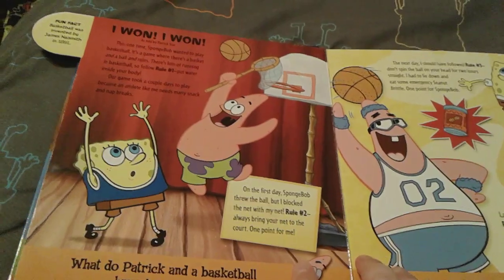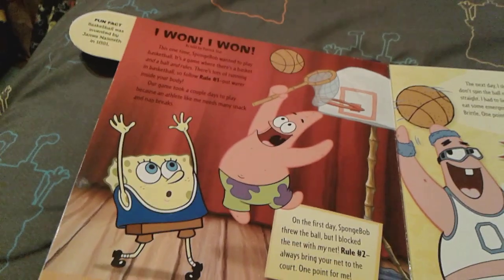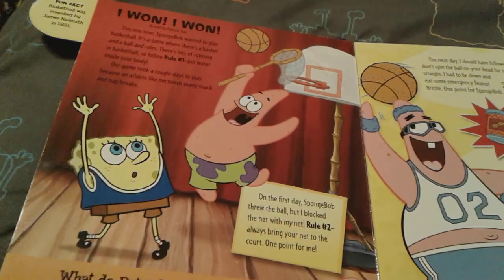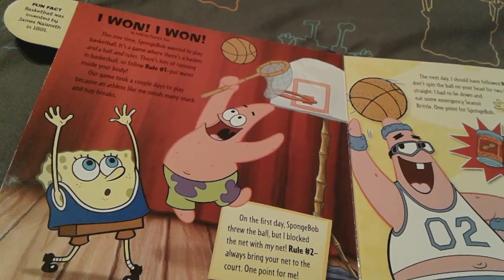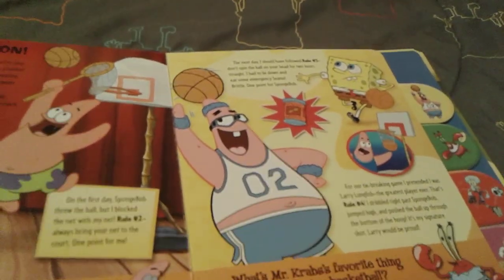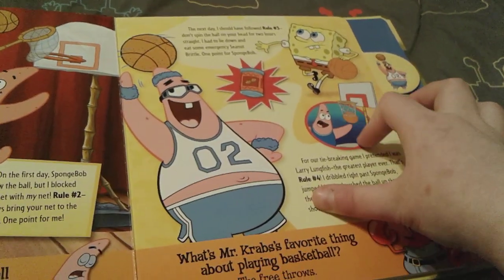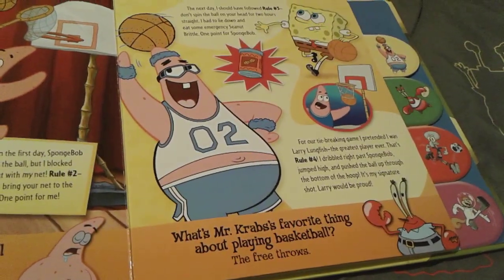So, this story is called I Won, as told by Patrick Star. Patrick and SpongeBob were playing basketball. It actually takes a couple of days for them to play because, you know, snack and nap breaks. Patrick scores 1 point, then SpongeBob scores 1 point, and for the tiebreaker game, Patrick shoots the ball into the net, and apparently Patrick won the game, and apparently Larry would be very proud of him.